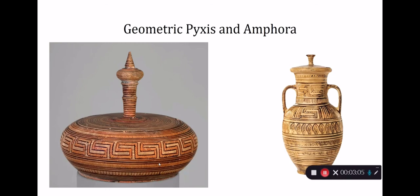So here we have early geometric, on the left, a pyxis, which is like a little pot, and on the right, an amphora. I don't think I've gone through the major shapes of Greek pottery. I might do a separate little video on that if people are interested, just so you know what I mean when I say amphora versus crater, pyxis.